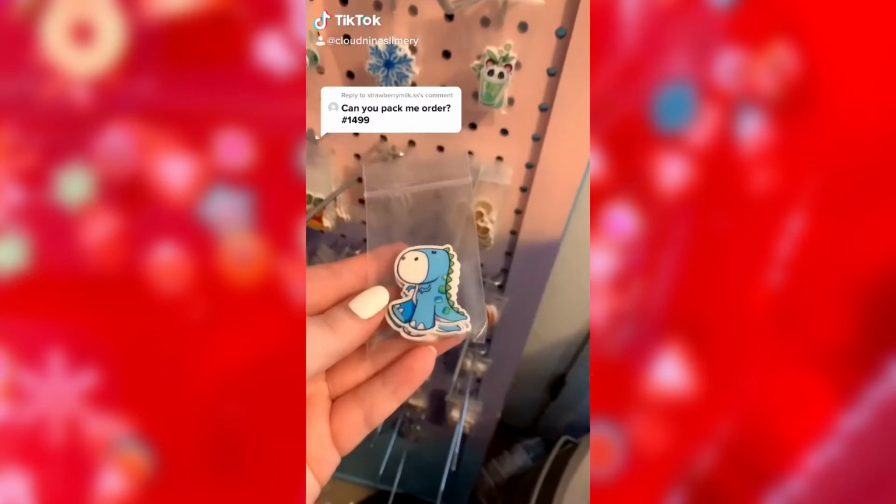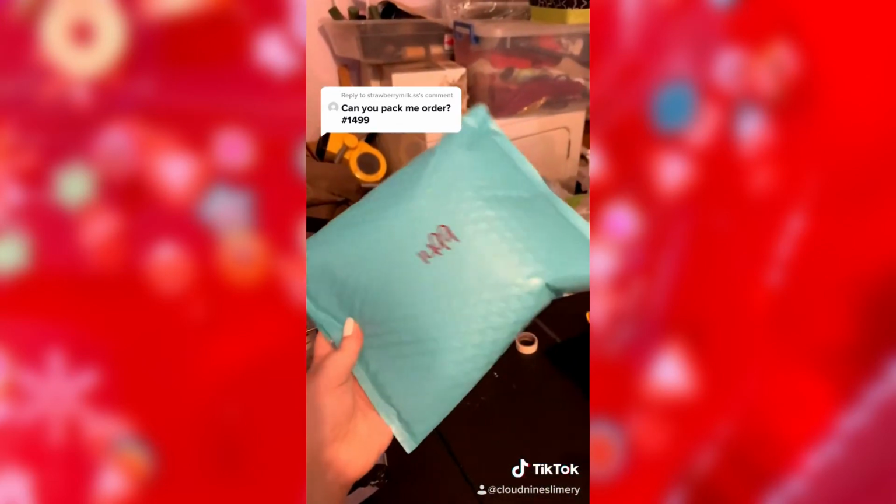Package in order. They got some super cute charms, bingsu beads, clay, all the good stuff, and here it is packaged. Thank you for ordering.